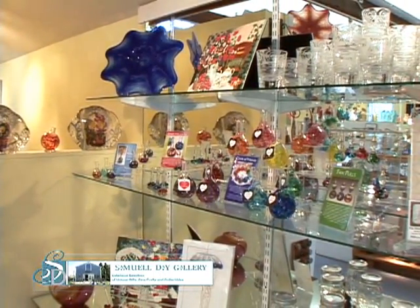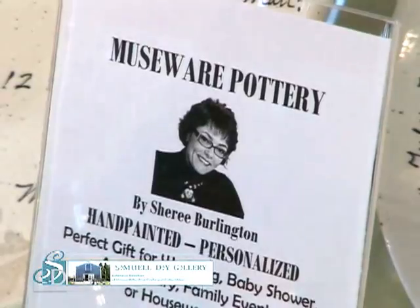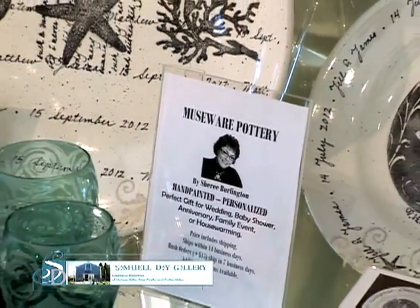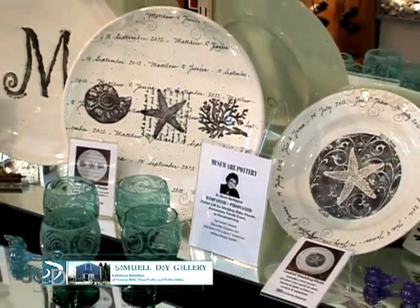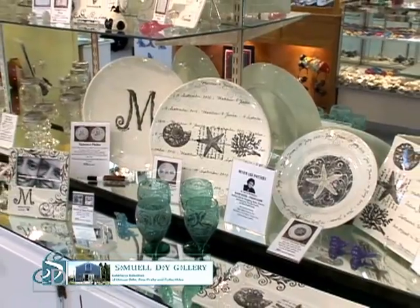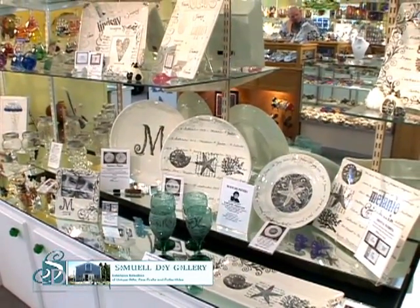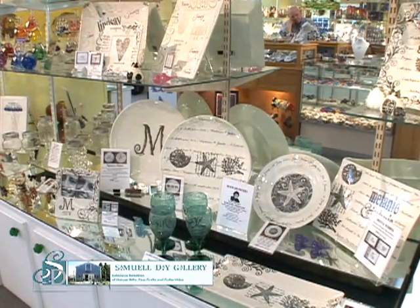One of the other things that I'm really excited about is the Museware by Cherie Burlington. It's a customizable giftware where she puts, let's say, a bride and groom's name and the date of the wedding, and you can also have the vows or song lyrics or the invitation words custom written in there. She ships to the gift recipient, so it kind of takes everything out of your hands.